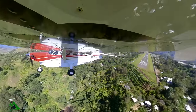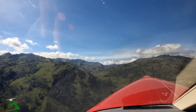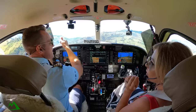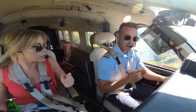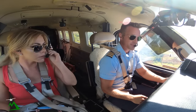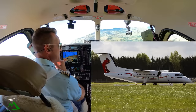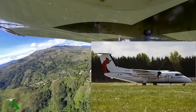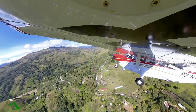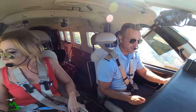Yeah, mountains all over here, mountains in front of me. And then I've taken you down this one down here straight ahead of me. There's a really nice low route. That's probably one of my absolute favorite valleys to fly down, that one right there. They flew the Dash 8s, the small twin engine planes in here, or they used to, Air New Guinea and stuff. This would be a really, really tight circuit for a bigger airplane like that, for sure.